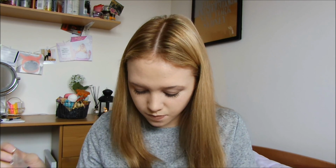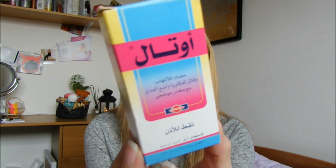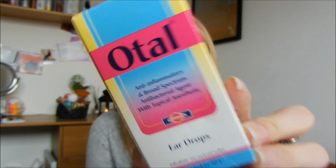Oh my god, I'm such a freak. I kept everything. I even kept this as well. This was the box. I got an ear infection while I was out there, so I had to take eardrops and stuff. And I kept the eardrops box. So if you guys can read that, let me know what it says in the comments. It's obviously, oh, it says that. It's on the other side in English.